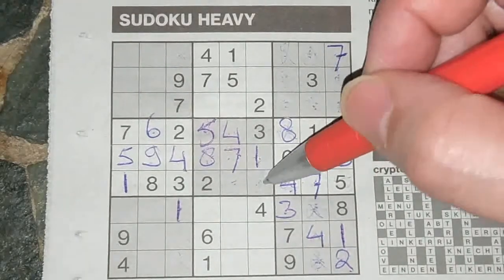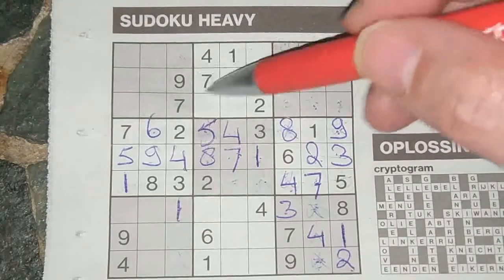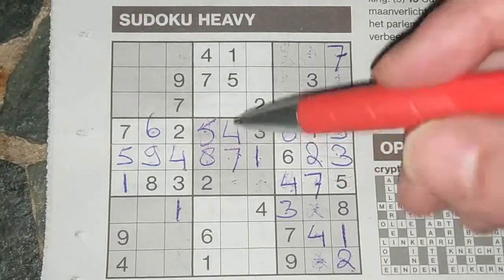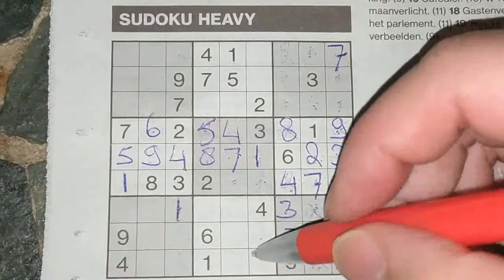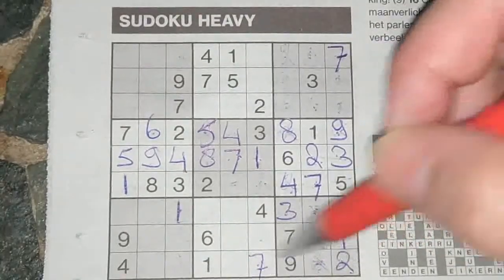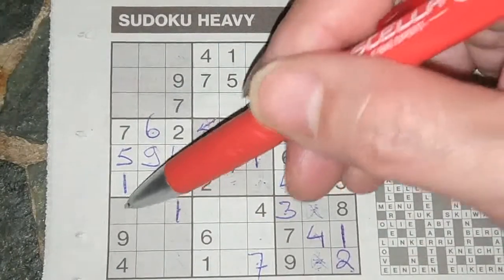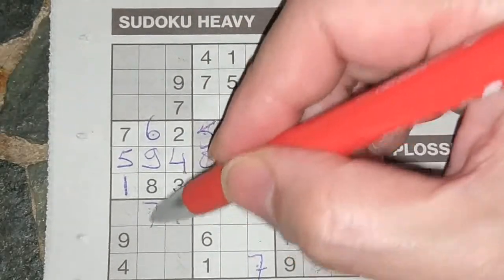2 missing numbers in this row for the numbers 9 and 6. I cannot fill this yet, need to wait. 9 and 6, yes. 7 in this column, 7 in the middle column, so in the column next, the only two places for the 7 are here or there. I see here 7, no 7 there, 7 should be here. 7 in this row, 7 in the row above, so in this row, the only two places for the 7 are here or there, but I see here 7, no 7 here, 7 should be there.